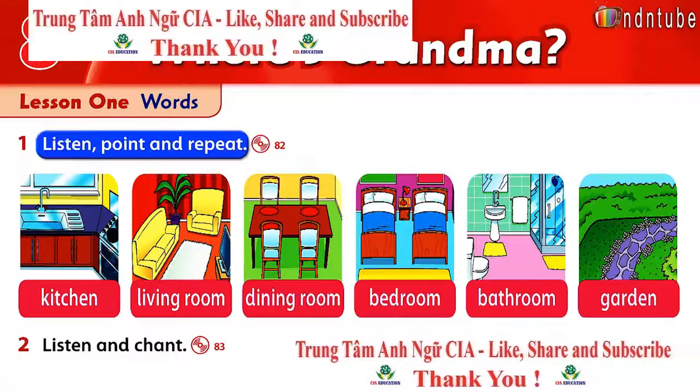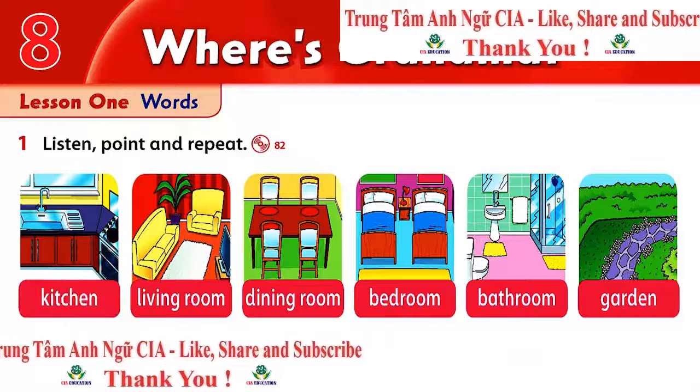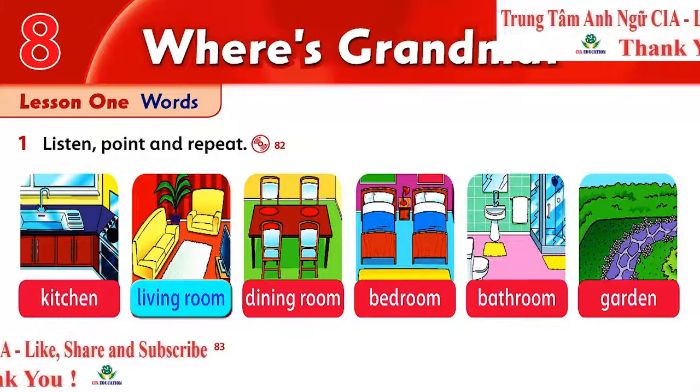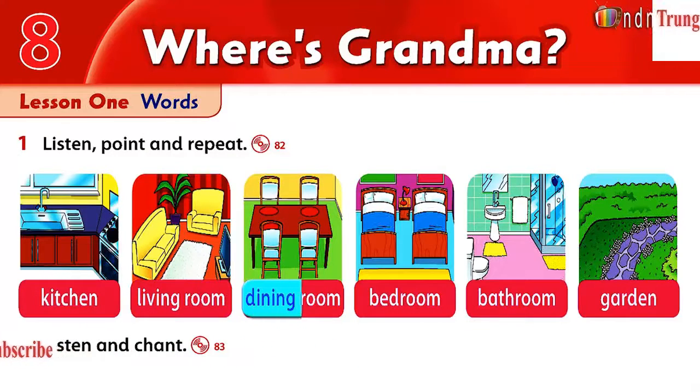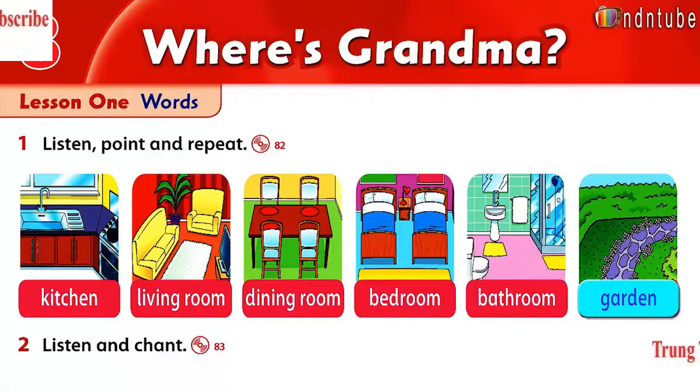Listen and repeat. Kitchen. Living room. Dining room. Bedroom. Bathroom. Garden.